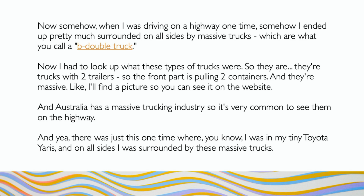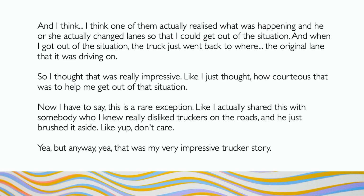Australia has a massive trucking industry, so it's very common to see them on a highway. And yeah, there was just this one time where I was in my tiny Toyota Yaris, and on all sides I was surrounded by these massive trucks. And I think one of them actually realized what was happening, and he or she actually changed lanes so that I could get out of the situation. And when I got out of the situation, the truck just went back to the original lane that it was driving on. So I thought that was really impressive. Like, I just thought how courteous that was to help me get out of that situation.